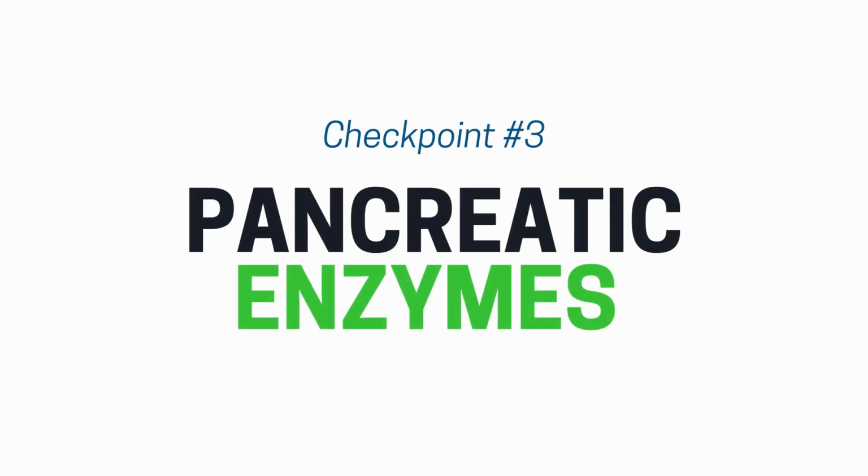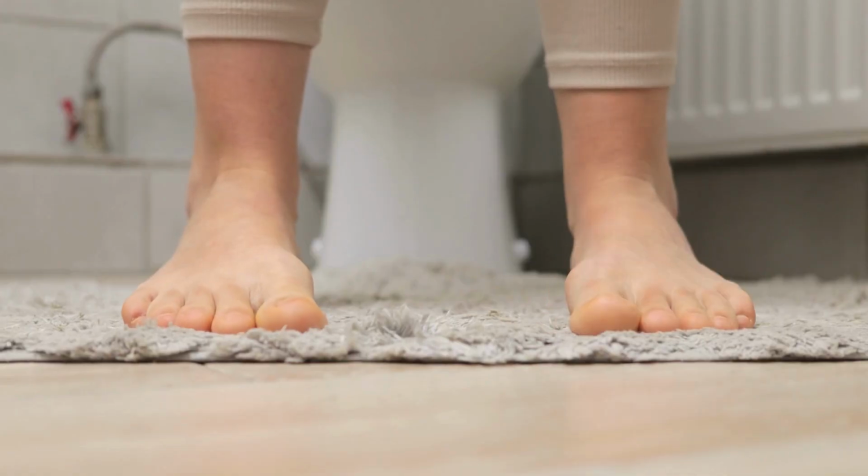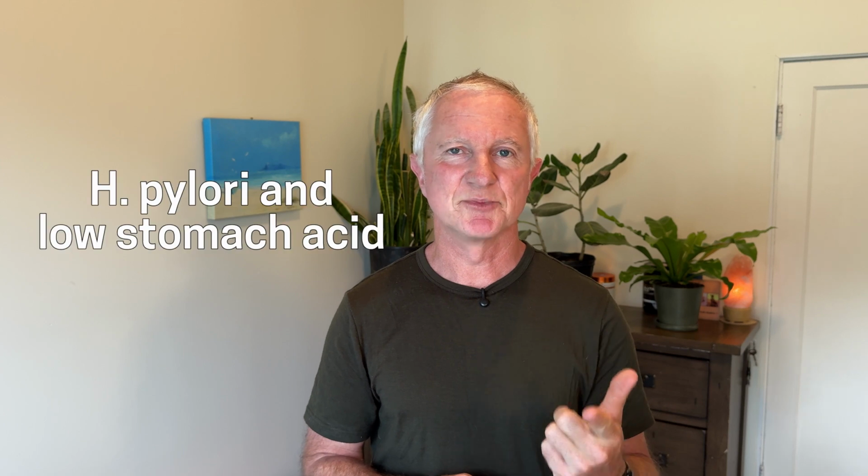Checkpoint number 3 is to make sure you have enough pancreatic enzymes. When the food leaves your stomach, your pancreas releases protease, lipase, and amylase. And they break down the protein and fats and carbohydrates into easily absorbable forms. So if you're getting bloating, greasy stools, or floating stools, these can all be signs of low pancreatic enzymes. And some of the causes can be H. pylori and low stomach acid. And remember, you always got to treat that first.